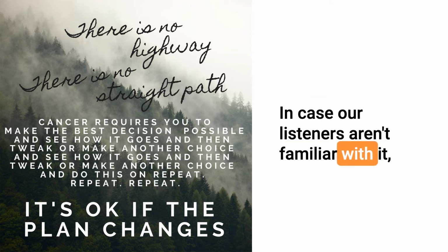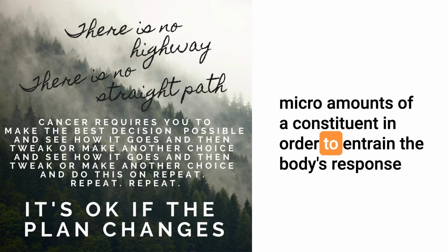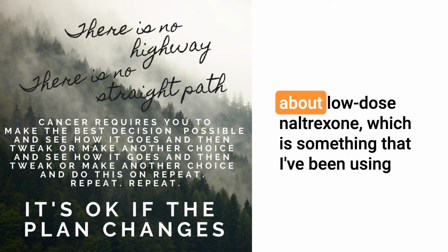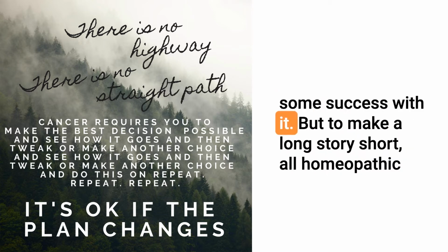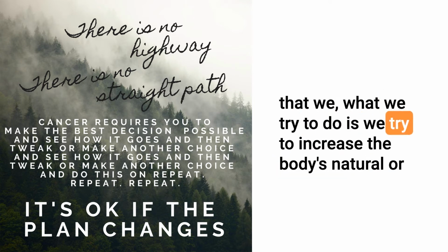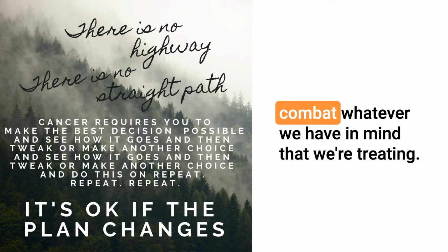In case our listeners aren't familiar with it, what exactly is homeopathy? Do you use it? So homeopathy is just using very, very small trace and micro amounts of a constituent in order to entrain the body's response to the constituent in a desirable direction. So it's almost kind of vaguely like vaccine. And if we have time, actually, we'll talk a little bit about low-dose naltrexone, which is something that I've been using more recently here, which is very interesting, and I've been seeing some success with it. But to make a long story short, a homeopathic strategy is similar to kind of a low-strength vaccination, in that what we try to do is increase the body's natural or inherent responses to an agent in the direction that is desirable to combat whatever we have in mind that we're treating.